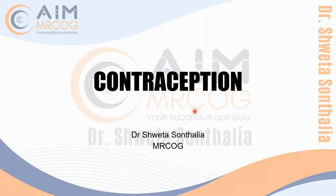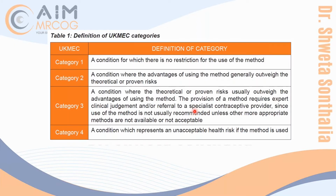Okay, so first of all, UKMEC. What does UKMEC mean? UKMEC means category 1 to 4. It tells you which contraception is safe for which condition. Category 1 is perfectly all right, perfectly safe. Category 2 has some issue, but only a minor issue, only a theoretical risk. So you can prescribe category 2 also.